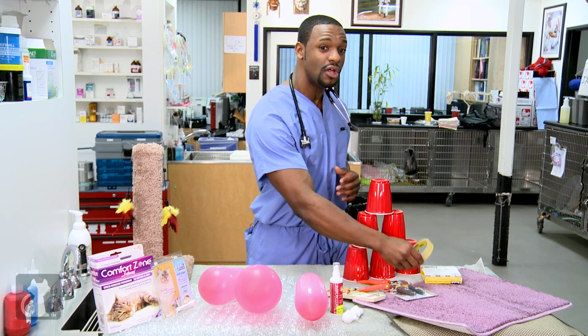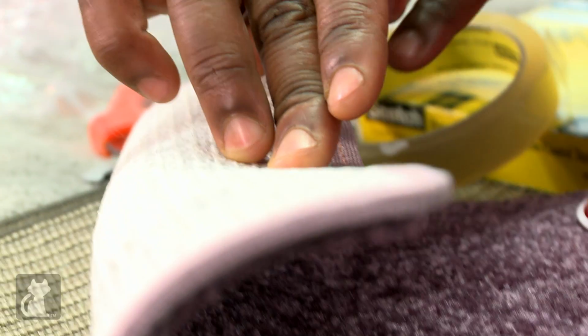I do like double-sided tape as a potential alternative. What you do is you apply this double-sided tape to any surface you don't want your cat to scratch because the adhesive on the tape may make it very undesirable for your cat to scratch that object, and he'll stay away maybe forever.